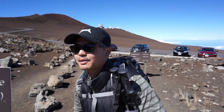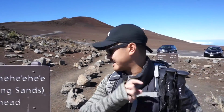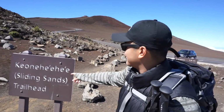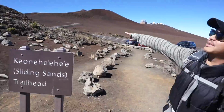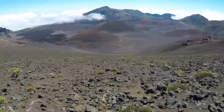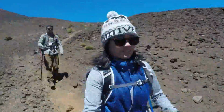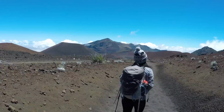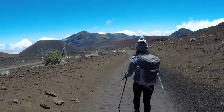All right, so we're here at the Haleakala summit. We're gonna start our hike here at the Sliding Sands Keonehe'ehe'e trailhead. Kind of butchered that. Making our way through the switchbacks on Sliding Sands, and it is getting hot. All right, so we're about a tenth of a mile away from the finish line.